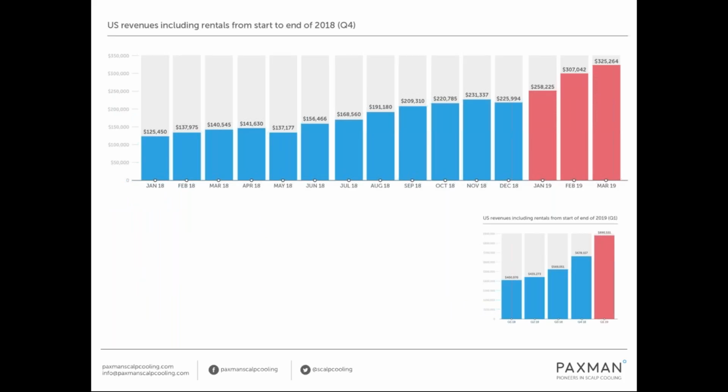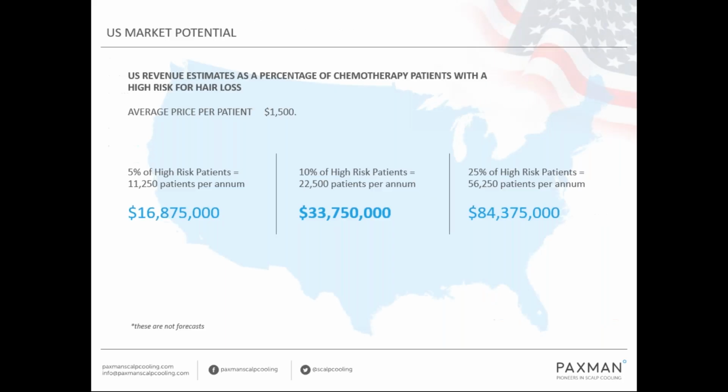Just looks at our revenue growth. So, albeit still a very small company, we're seeing significant growth quarter by quarter, and this will continue to increase. So we did $2 million in our first year, and we expect that to at least double in our second year. Next slide. Great opportunity. I think anyone that is looking at the US knows this. Even with just 25% of those high-risk patients, we could have revenues of close to $100 million. Next slide.